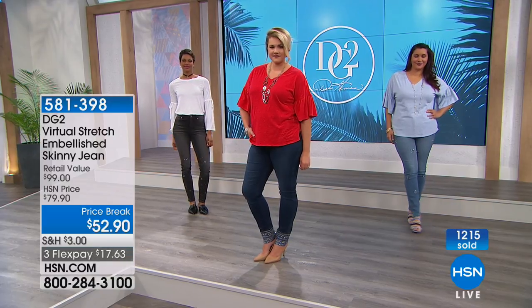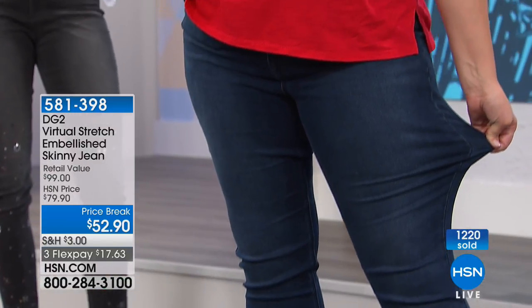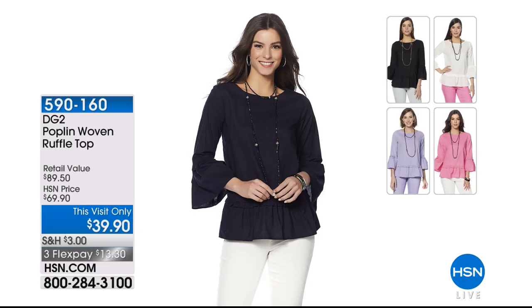So if that's you, again, try the embroidered jeans. They're available right now. And again, that price break is for a really limited time. So take advantage of it. I guarantee you when you come back or you go to .com, these will be almost $80. They will go back up in price.